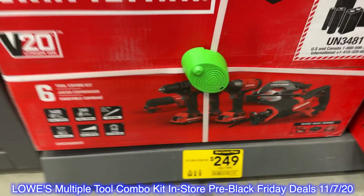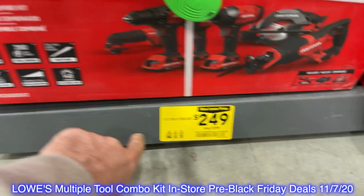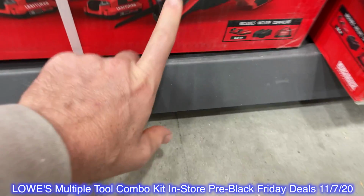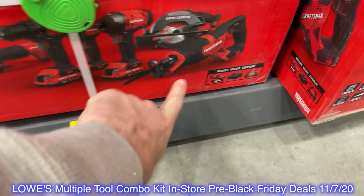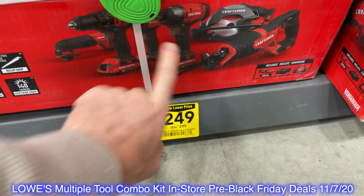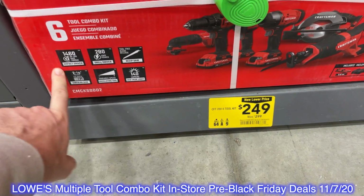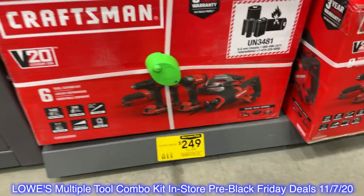Alright, so starting off, Craftsman has a deal right here. A 6-tool combo kit for $249. It includes 2 amp-hour batteries, a charger, and a contractor bag. And I think that's a 5.5-inch circular saw. But you get a reciprocating saw, circular saw, drill driver, impact driver, flashlight, and a multi-tool right there. So you get all of these tools, a 6-tool kit by Craftsman for $249.